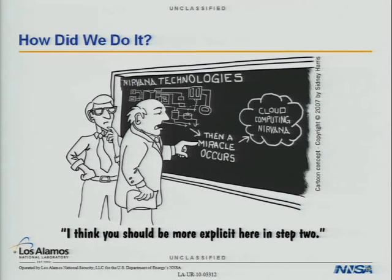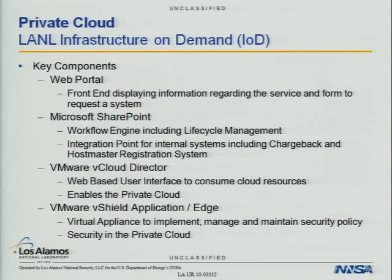Well, I'm here to show you what is under the covers. So, what are the 4 essential characteristics of IOD? Number 1, we have a web portal that we have built for ourselves. It is a front end displaying information regarding the service and a form to request the system. Our automation engine, which drives our workflow, is SharePoint. We have used SharePoint to do our lifecycle management, and it is our integration point for internal systems, including chargeback and our hostmaster registration system, which is our IPAM solution.